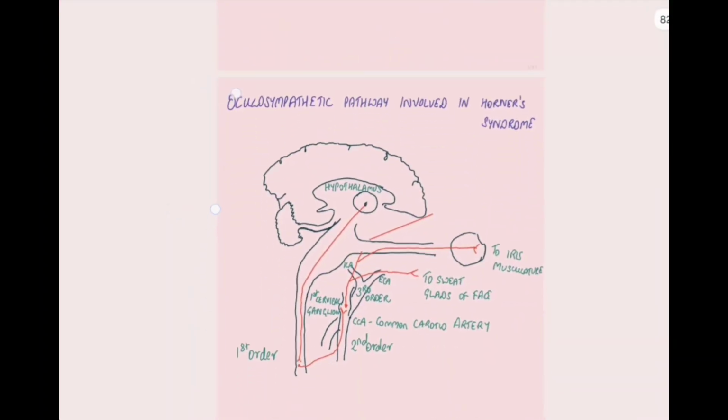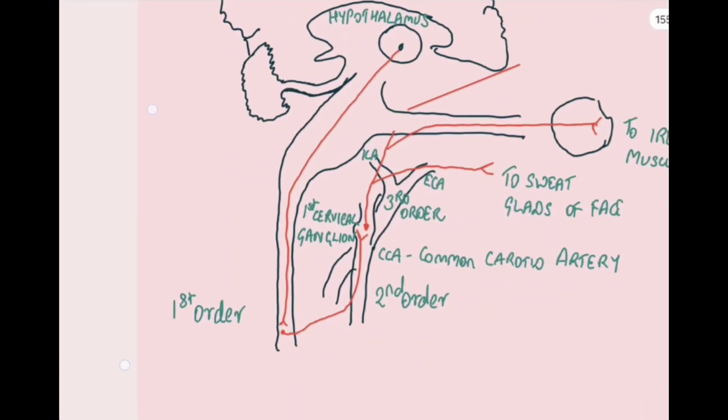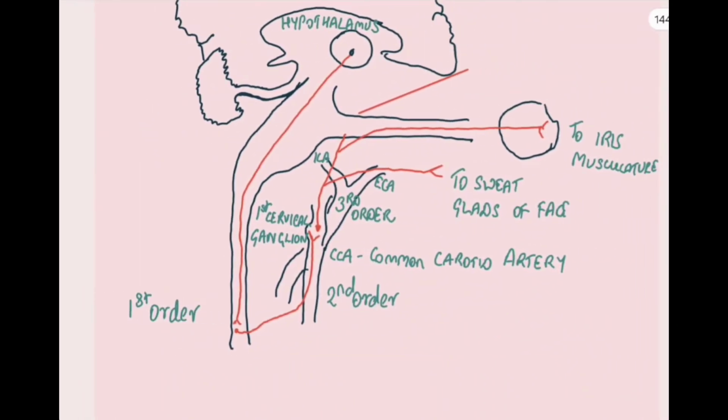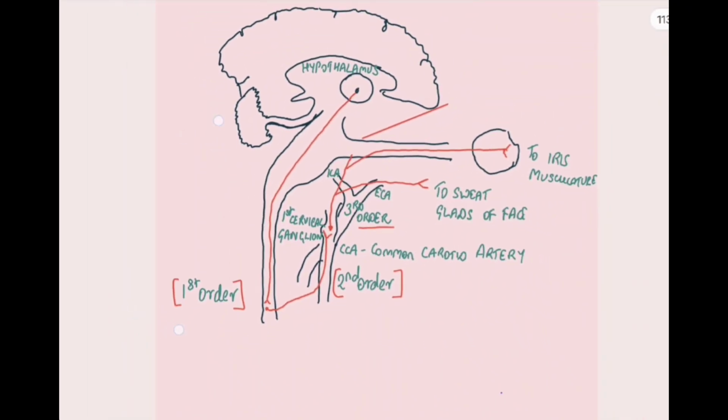The sympathetic supply of the eye involves 3 neurons. Horner's syndrome based on localization is diagnosed as first order or central, second order or preganglionic, and third order, also known as postganglionic, based on the order of sympathetic neurons affected.